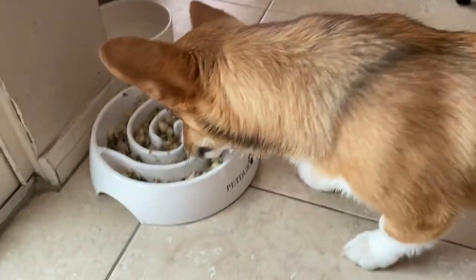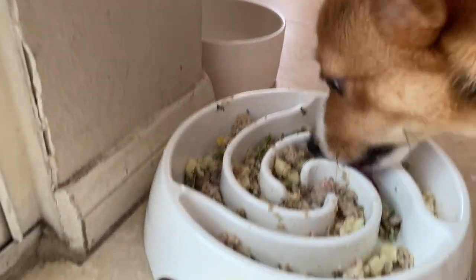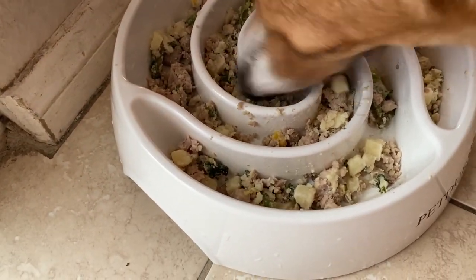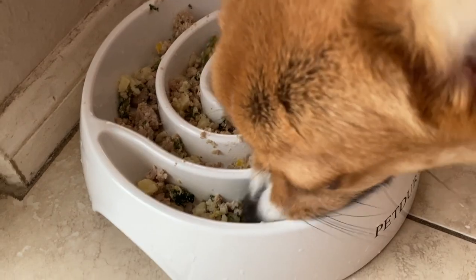I have seen the biggest improvement for Maui using a slow feeder. It just really helps slow down her eating. It takes her around like 2.5 to 3 minutes to finish her food, whereas with a regular bowl, she finishes it in seconds and she's practically swallowing the food at that point. But the slow feeder forces her to chew the food, take her time with it, enjoy the food. So that is why I have loved using a slow feeder.